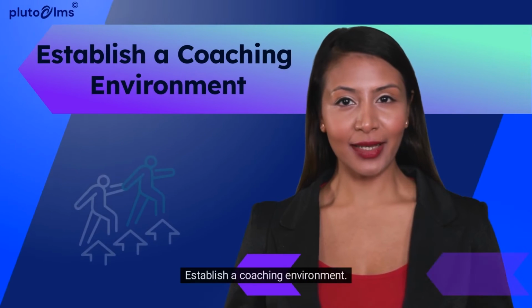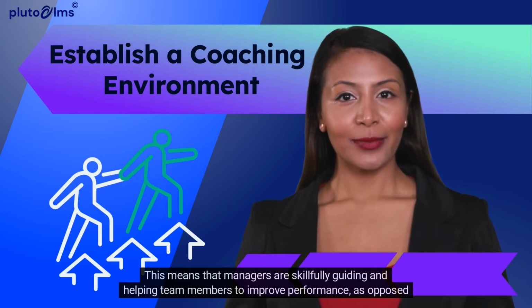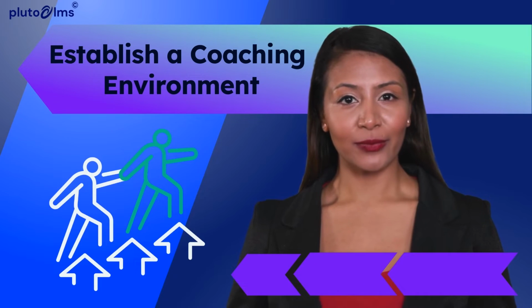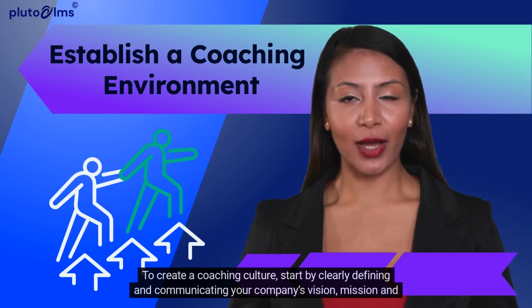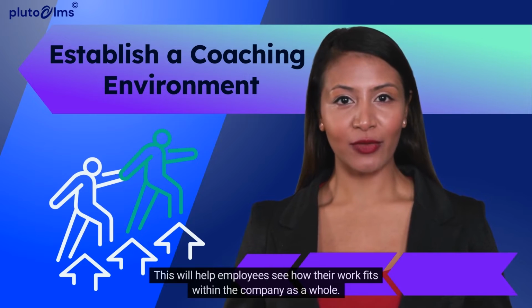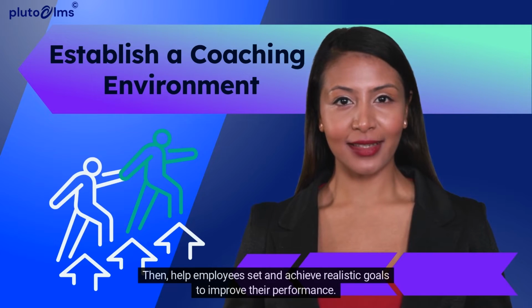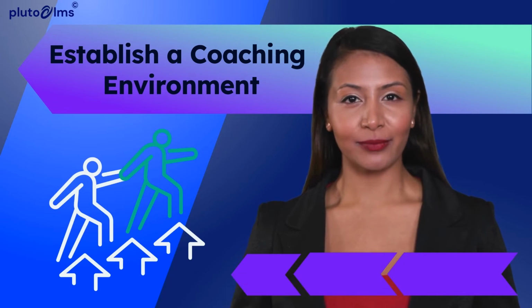Establish a coaching environment. High-performing companies have a strong coaching culture. This means that managers are skillfully guiding and helping team members to improve performance, as opposed to simply directing them on what to do. To create a coaching culture, start by clearly defining and communicating your company's vision, mission, and values. This will help employees see how their work fits within the company as a whole. Then, help employees set and achieve realistic goals to improve their performance. Finally, provide timely and constructive feedback to help employees improve.